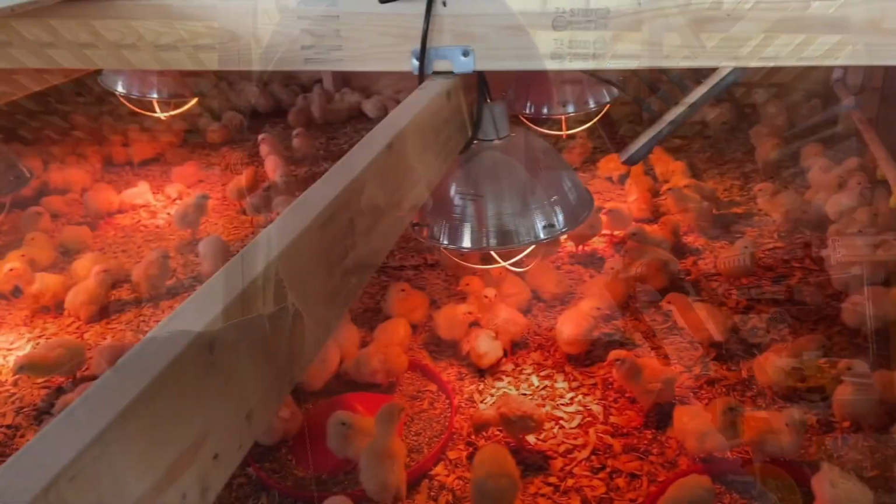As you can see, they're all kind of spread out. There are chicks underneath the water. There are chicks on the feeder. There are chicks underneath the lamp. But nobody is excessively under one or the other.